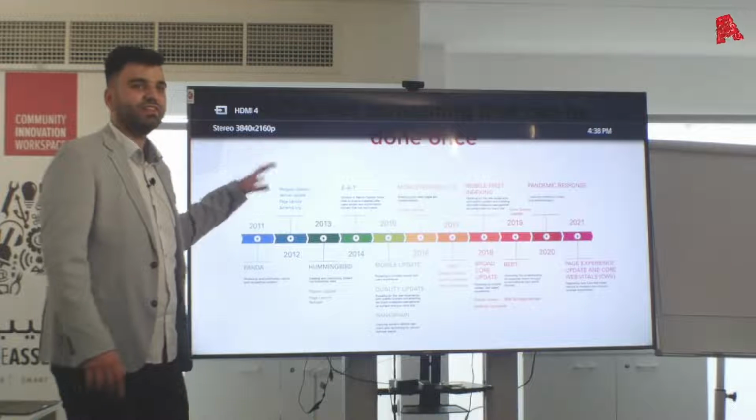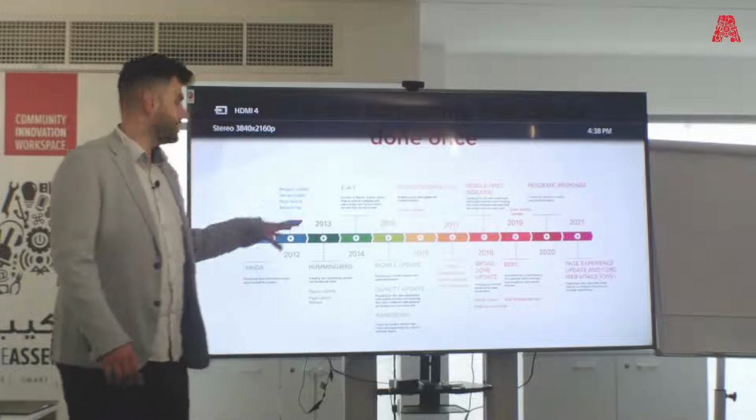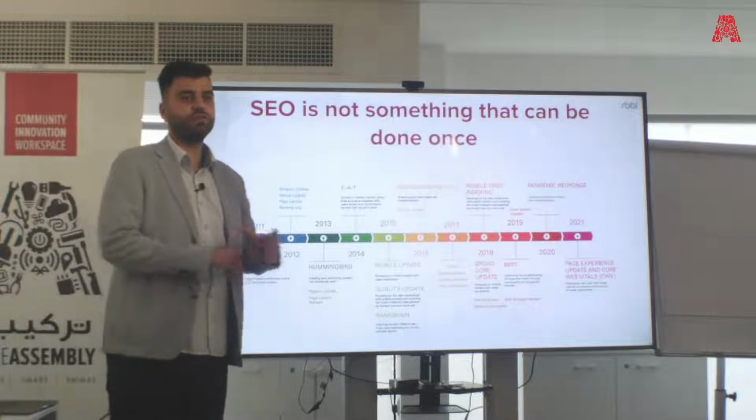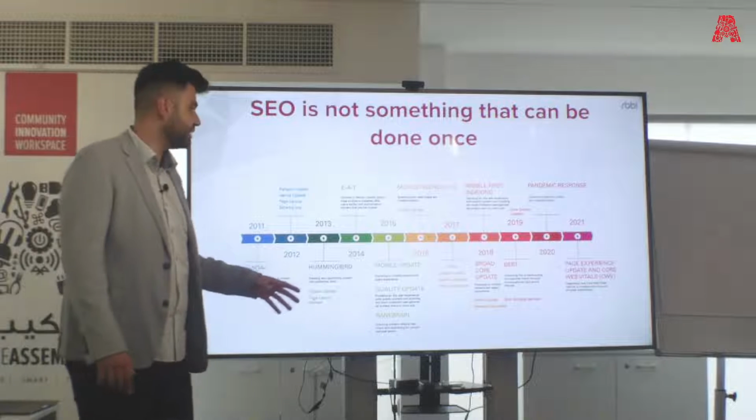So this is kind of the way Google shares the updates. It is always a punishment. This Panda one is for duplicate content. Every website that had duplicate content got punished and removed from the index.